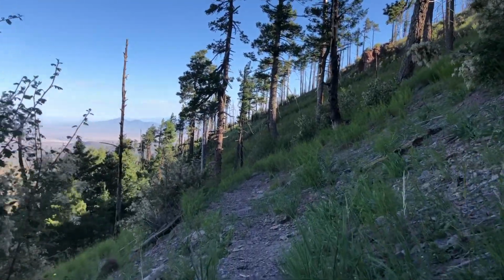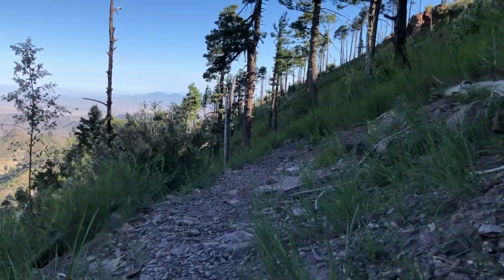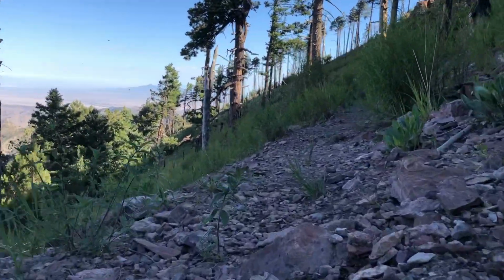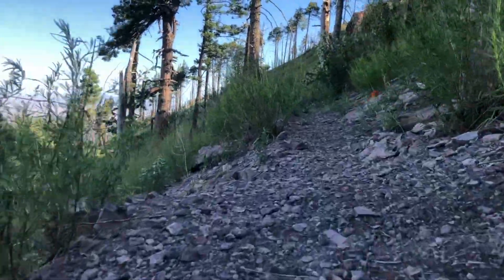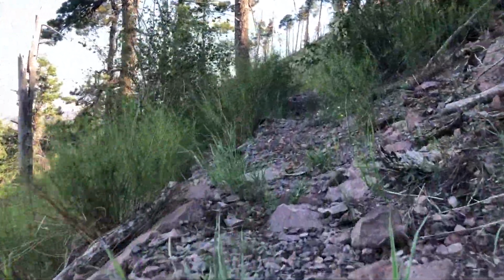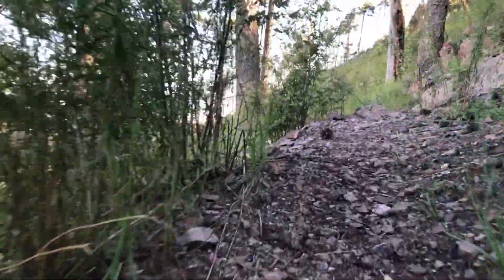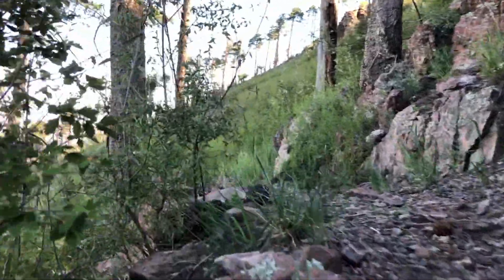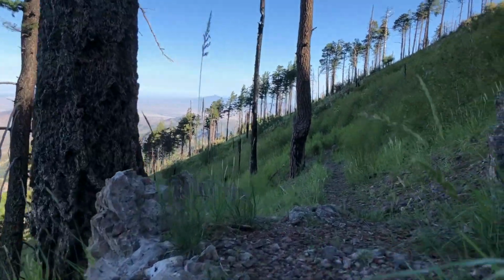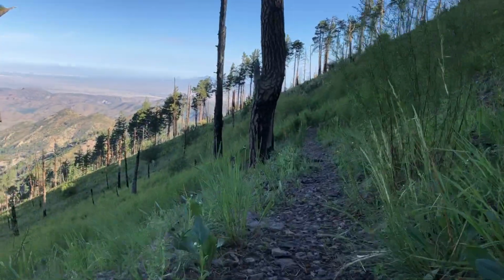When you're in the tree cover, you don't see it as much, you don't notice it as much, so it's not quite so unnerving. But this is pretty typical of the trail surface. Kind of loose, small rock, larger rocks. Very typical along the Crest Trail. Since it follows the slope, there's a fair amount of erosion from precipitation that washes away the soil, leaving only the rocks behind.